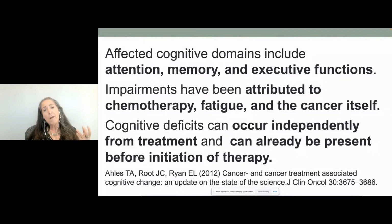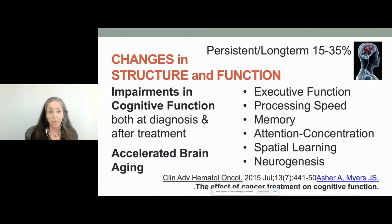So we are paying attention to a patient's capacity to focus their attention, to have both short-term and long-term memory functioning properly, and their executive functions, meaning analysis, decision-making, sorting information, that type of thing. And this is linked to chemo. It's linked to increased levels of fatigue and stress hormones, and to the cancer itself, as I alluded to. And so what we want to do is make sure that we attend to this early on in our care for cancer patients. We're not going to wait for them to tell us it's developed. We want to understand the risk is there right at the beginning.